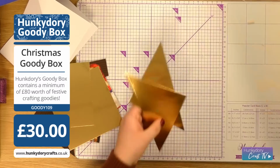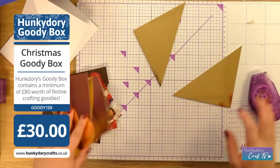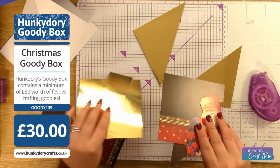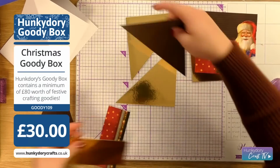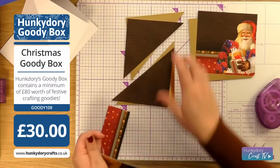So now I bring all my panels in. I've made such a mess today as well. It's crazy over here. So that is going to be for my base. That is going to go on there, and this is going to go on here.